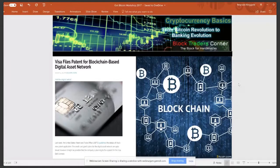So the same thing with blockchain and Bitcoin. You don't have to understand how it works on the back end to be able to have and benefit from its use in your everyday life, as well as make money.